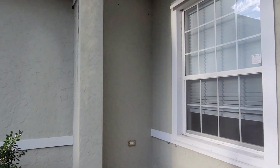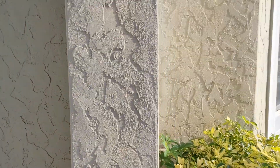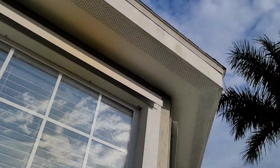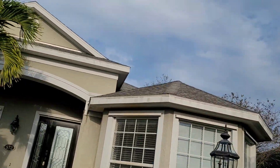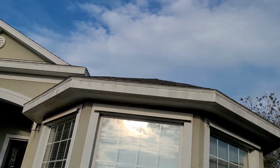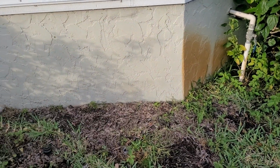Let's walk up here, see what we got. I'm not sure what that black stuff is. It looks like maybe there's a little hive up there, you probably can't see it, but it looks like it's one of those and they just fall off and that's what's left. Okay, back to my, that was the neighbor's air conditioner. You got a little bit of rust stainage down here.